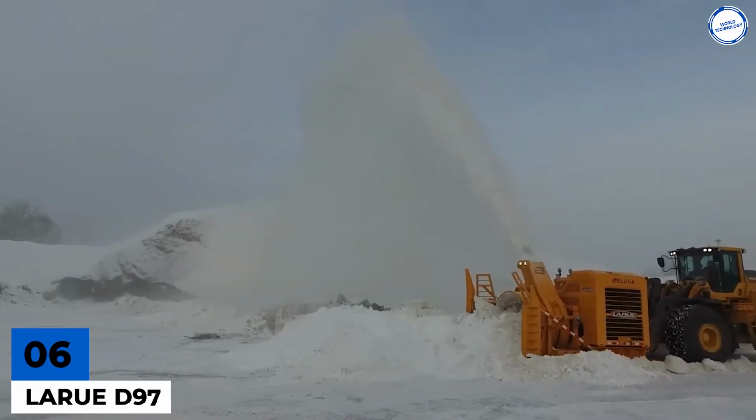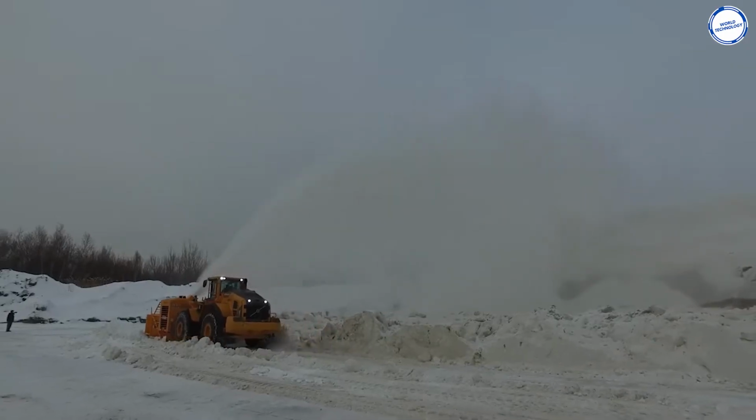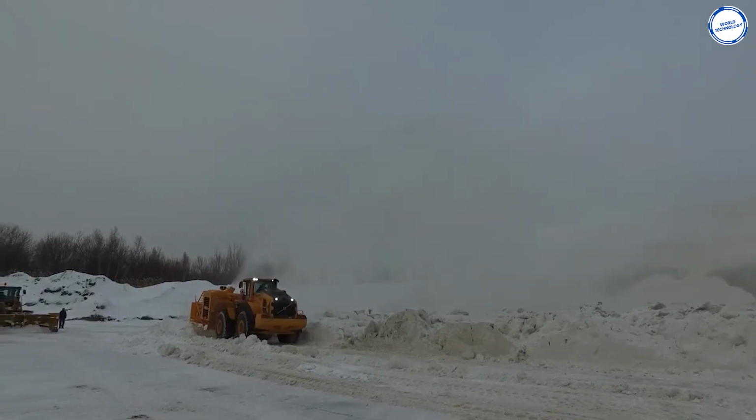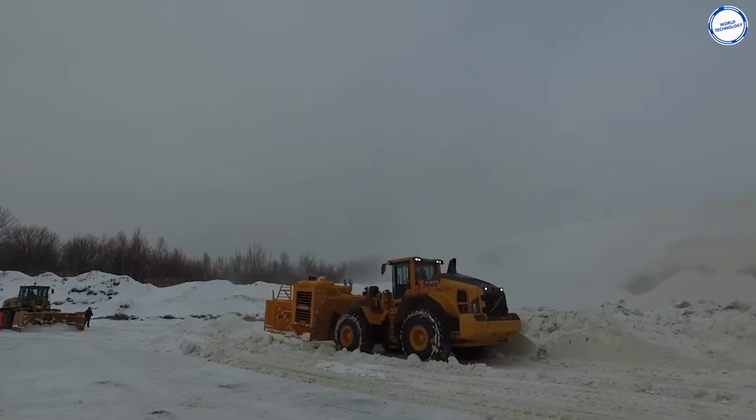Number 6. LARUE D97. The LARUE D97 is the perfect companion on a snowy day. Well, the perfect companion for breaking debris into a fine powder in specific. The spectacular attachment was manufactured and designed to really crush up the big chunks of debris and remains.